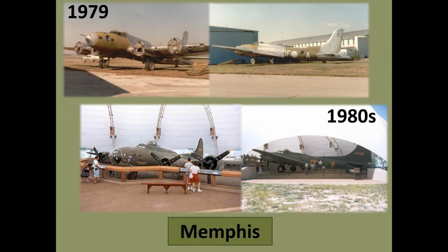So there were items that were taken off of it. Also, the Air Force had taken some of the instruments out as well. So it really went through a rough patch for about 30 years, but it existed. And had Memphis not obtained the airplane in the late 1940s, there would have been nothing to restore in the 2000s.